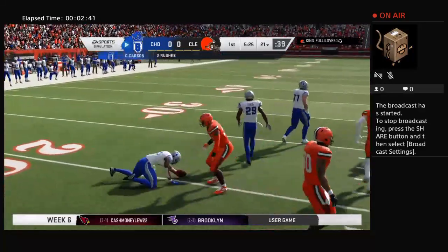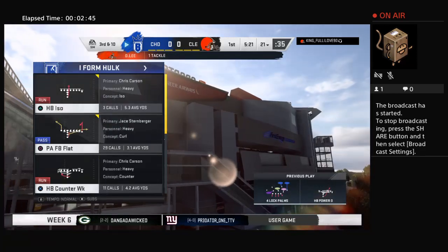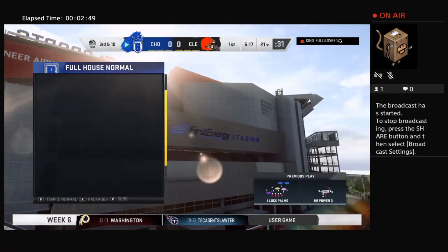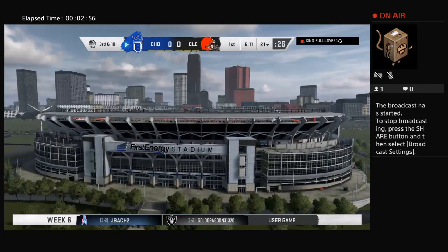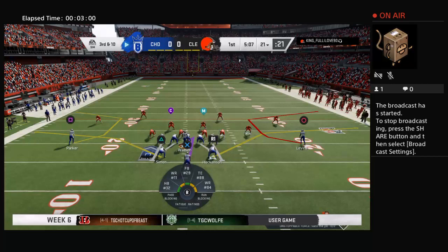And once again, not much running room, if any at all. No gain on that one as it brings up a 3rd and 10. As usual, the hallmark of a good run defense, linebackers making plays near the line of scrimmage. Absolutely nowhere to run there. 2 runs for a net gain of nothing. Now here's 3rd and 10.